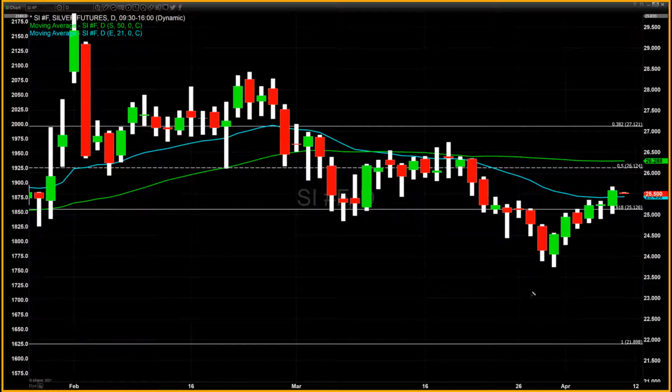What we can see is that we closed well over the 21-day average today, although we are trading a couple of ticks below the close in New York. We are still above that particular price point. That is the first area in terms of support, and I still believe that we have major support at about $25.13, between $25 and $25.13, and that, of course, is based upon a Fibonacci retracement.